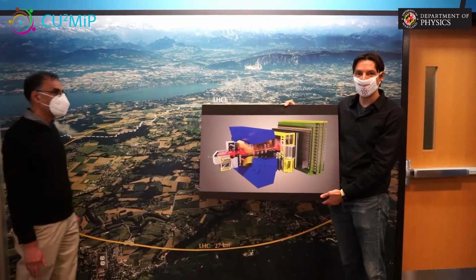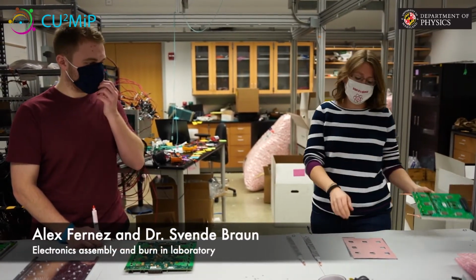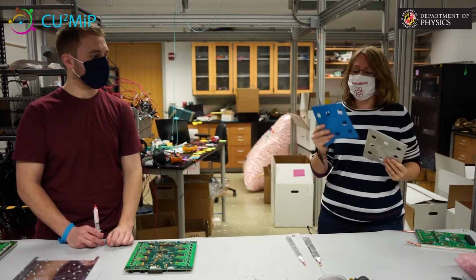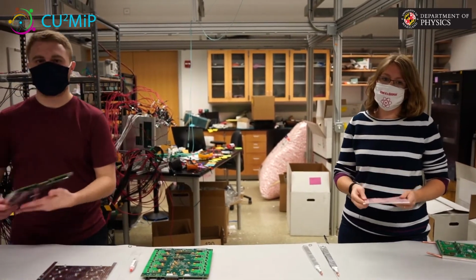So let's see how we do this in our lab. So here at this table, we assemble those DCBs. This involves taking this aluminum piece here, as well as the thermal gap or thermal paste over there, and this ensures proper cooling of the boards later.